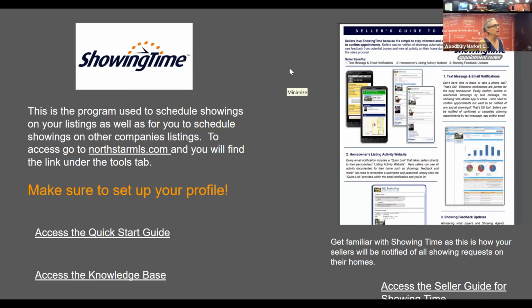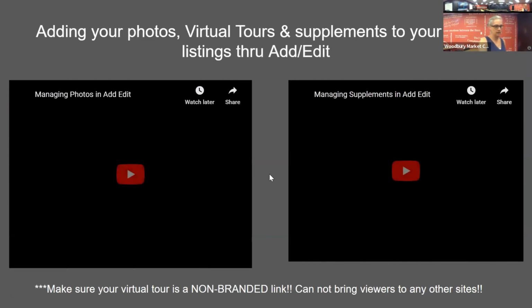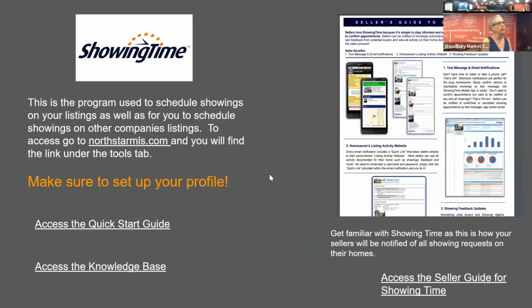So you can get them on there. So that will be in there. And then that way you have access, or not access, but you're familiar with what it looks like for your sellers, so you can walk them through.